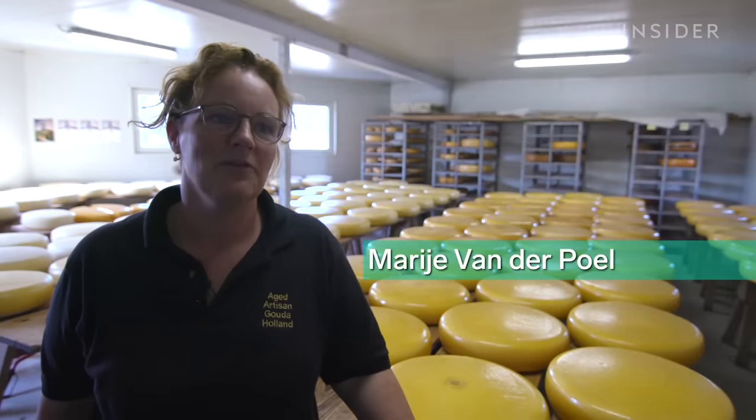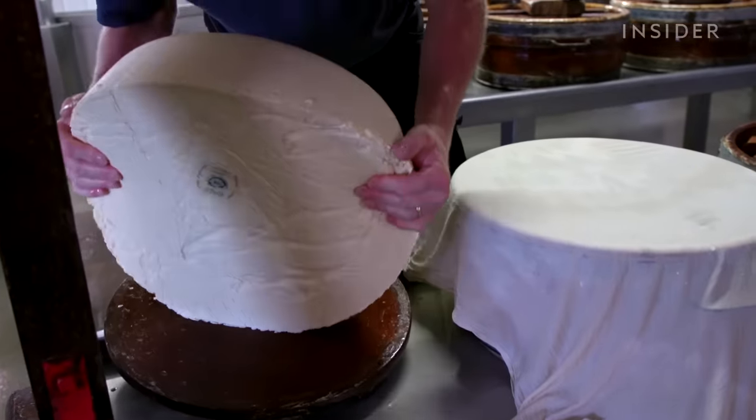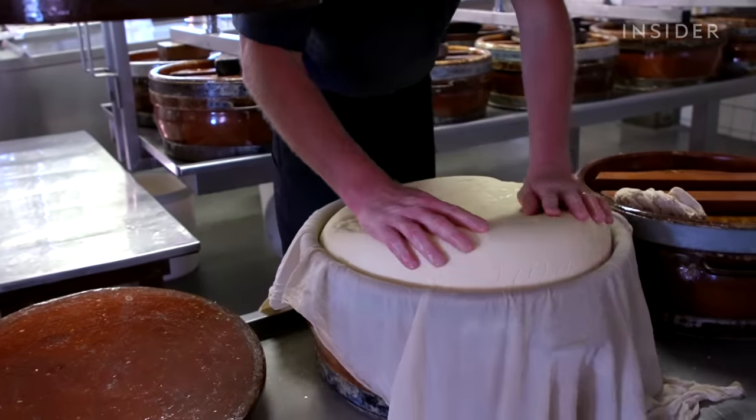We make a real farming cheese on this farm, and we are specialized in aged cheese. And the taste will really be special when it's aged.